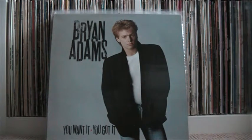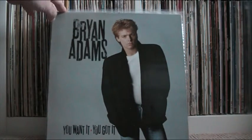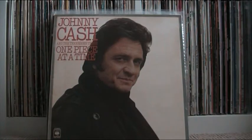And then this one, You Want It, You Got It, that's the second album from him. He looks very young on the front there. According to the internet, he's developing his style on this one, so I'll be interested to hear what that one's like.